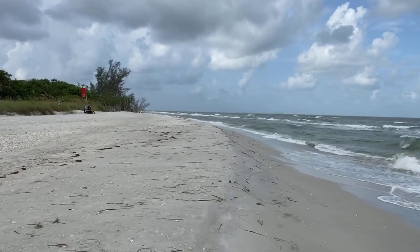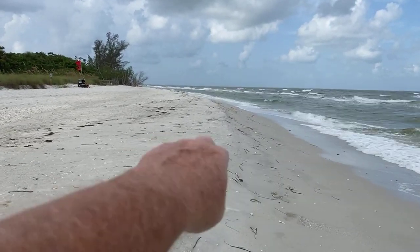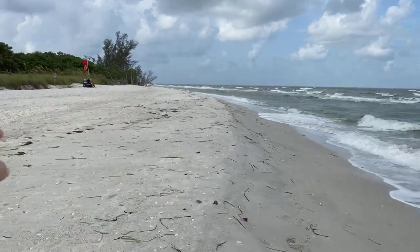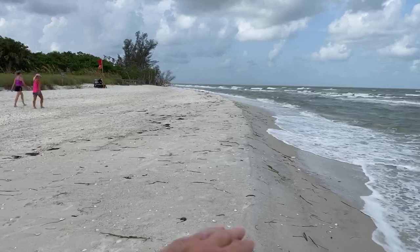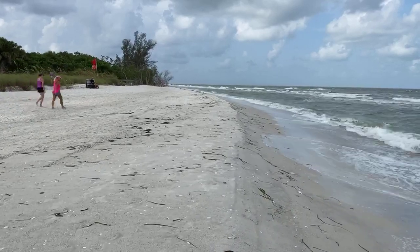Well, that water made it up over the crest here at high tide. Came up over the crest here and back down onto the beach last night. Washed a lot of the shells away that were along the edge of the beach here.